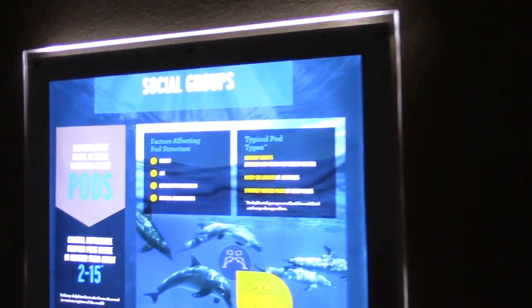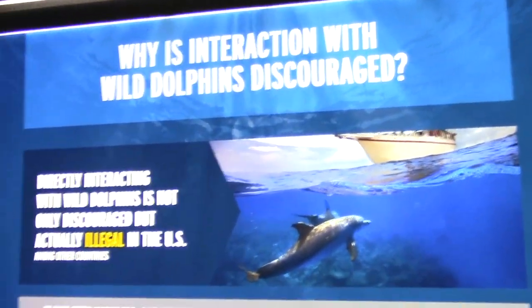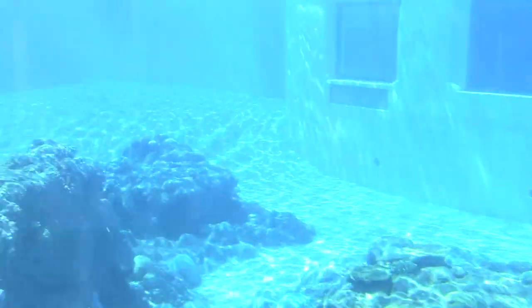Explain echolocation and how pods work. Interaction with wild dolphins is a bad thing. Yeah, don't mess with dolphins in the wild, because they're naturally pretty friendly, and that's a problem. Then they'll start expecting handouts and things like that.